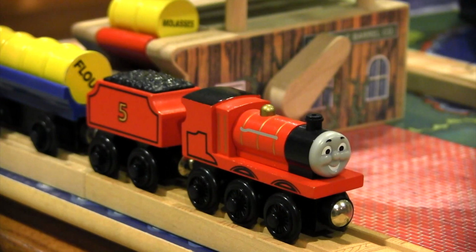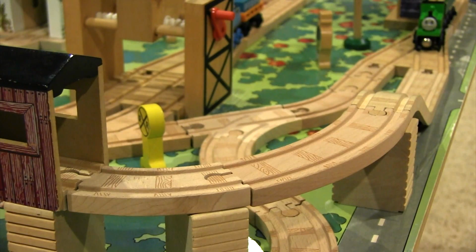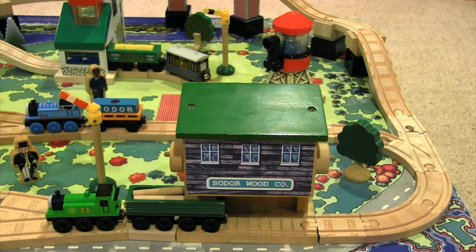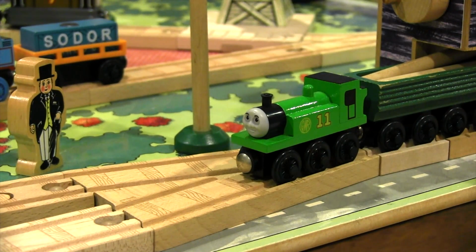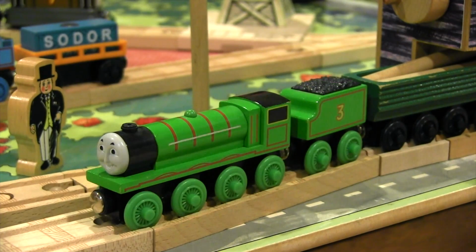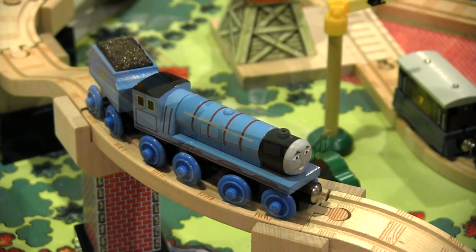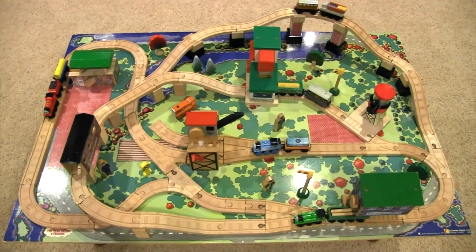Honestly, as a kid, this would have been the only set you ever needed to fully enjoy the Thomas Wooden Railway line. There's so much to do that it would be impossible to grow bored with all of the new adventures to be had on this crazy layout. In a perfect world, I would probably substitute Oliver for Henry because Henry's forest log car and the log loader are already here, and maybe get rid of Catherine and replace her with another engine, but these are just some nitpicky suggestions.